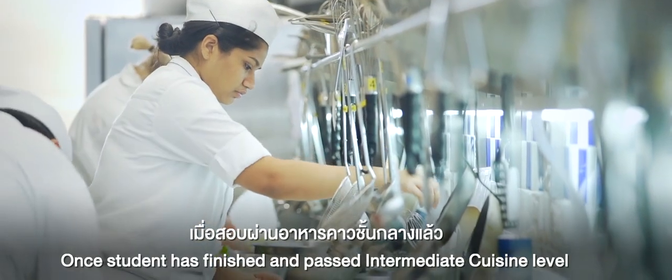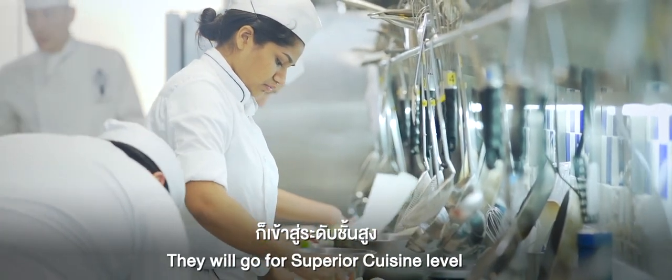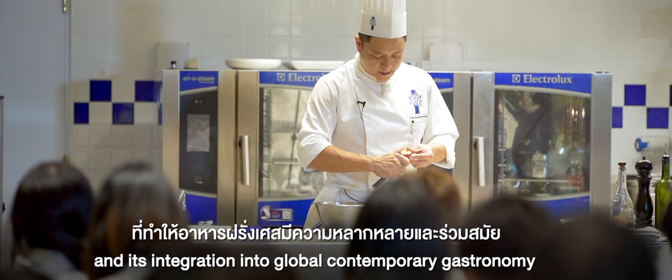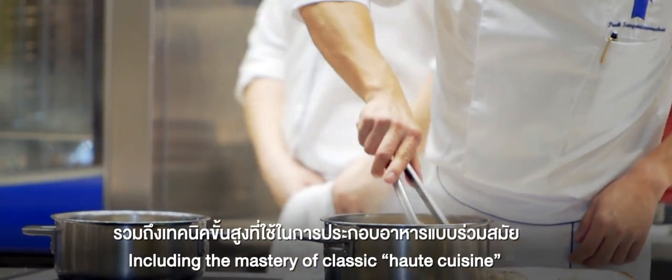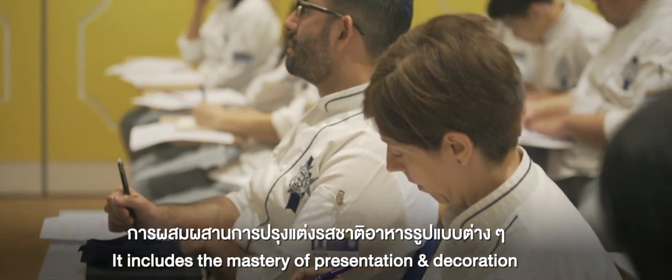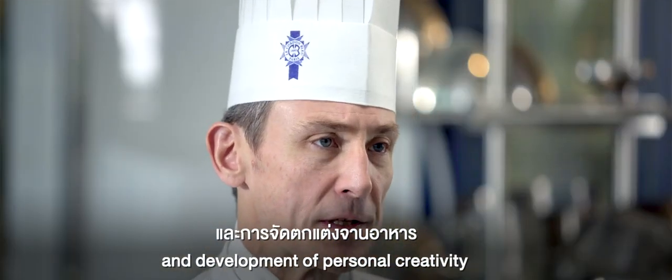When students finish and pass the intermediate level, they will go to the superior cuisine level, with the evolution of French cuisine of today and its integration into a global contemporary gastronomy, including mastery of classical old cuisine and contemporary menu planning. It will also include mastery of presentation and decoration and development of personal creativity.